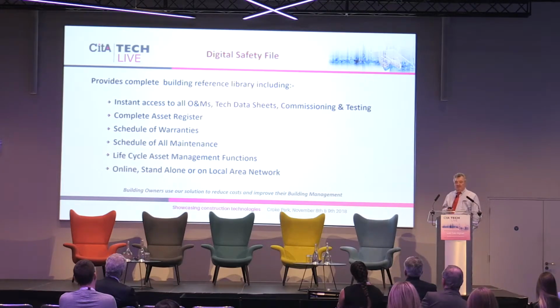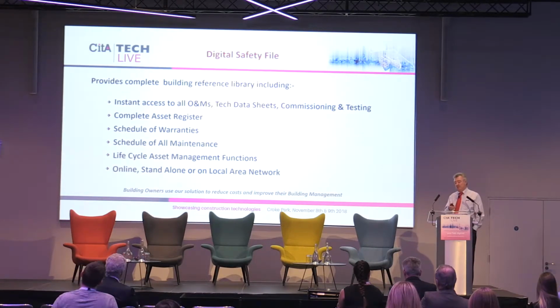A true digital safety file should be a building manual, more than just the statutory requirement for a safety file, which encompasses just the operating and maintenance information on the operating and maintenance of the building. A true safety file, we believe, should go beyond that into asset management, life cycle management, and the like.